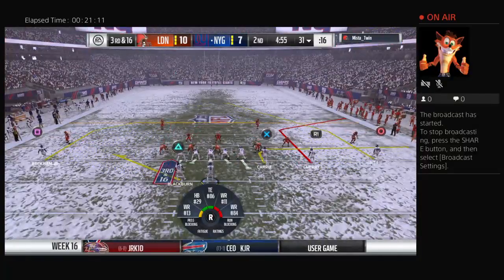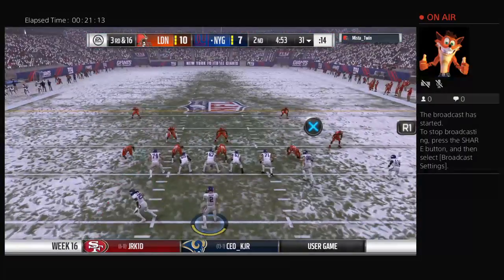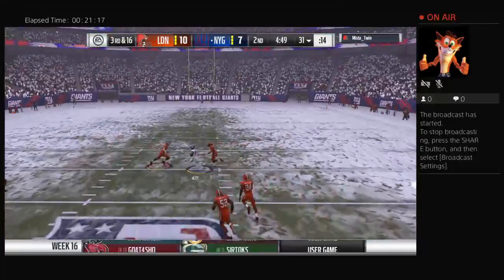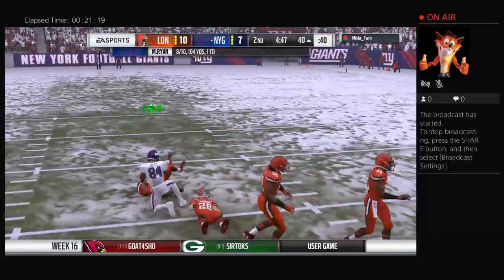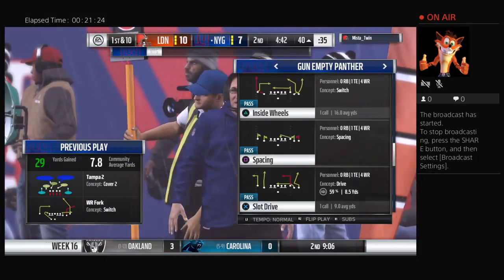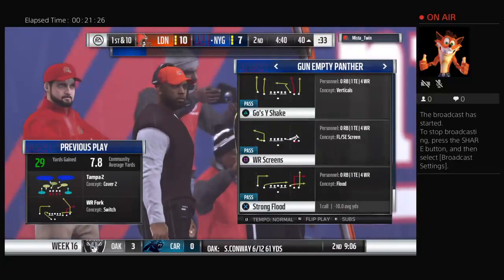It looks like a nickel set now for the Browns on 3rd down. 3rd and long. It's Ryan. Got a man over the middle, and it's complete. That one goes for 29 yards on 3rd down. And fits the exact right word.